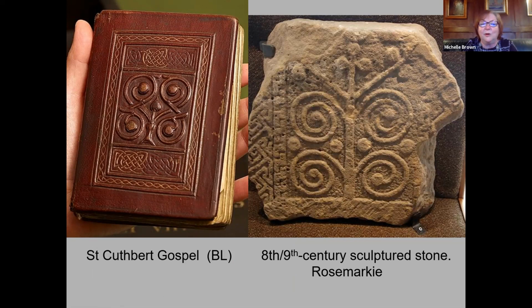Now, this is a little book containing the Gospel of John, which St. Cuthbert studied with his master Boisil at Melrose earlier in his career. And it's thought that it was probably made at Monkwearmouth-Jarrow and placed into the coffin of St. Cuthbert, perhaps when the relics were translated to the high altar at Lindisfarne in 698.